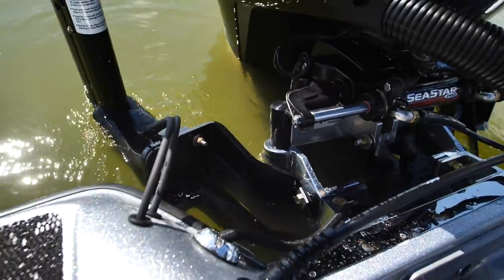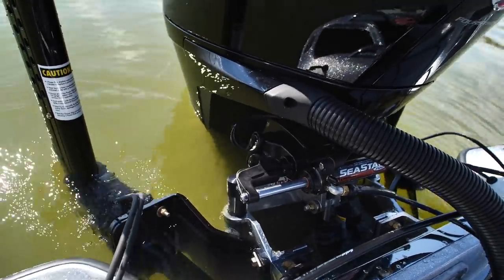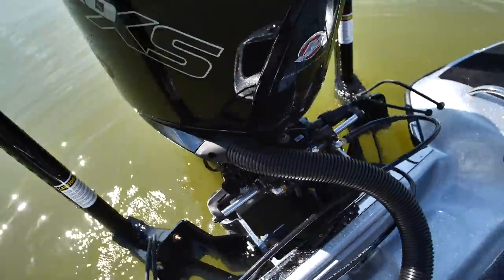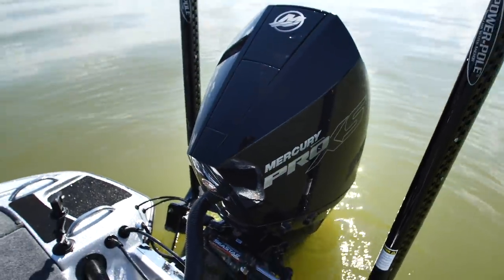Hydraulic jack plate on this one too. I missed that. Two boats ago I had a hydraulic jack plate. I really like that. One of the guys there that was running one of these had the exact same thing. He said best performance is really at 2.5, once you get up on pad. So that's where I'm keeping it.